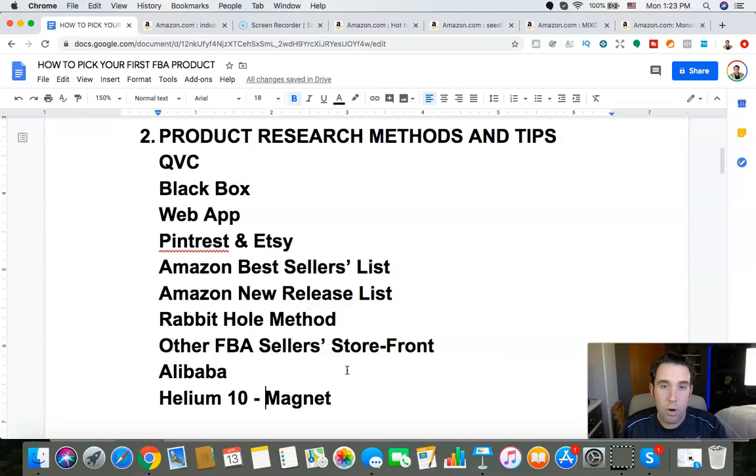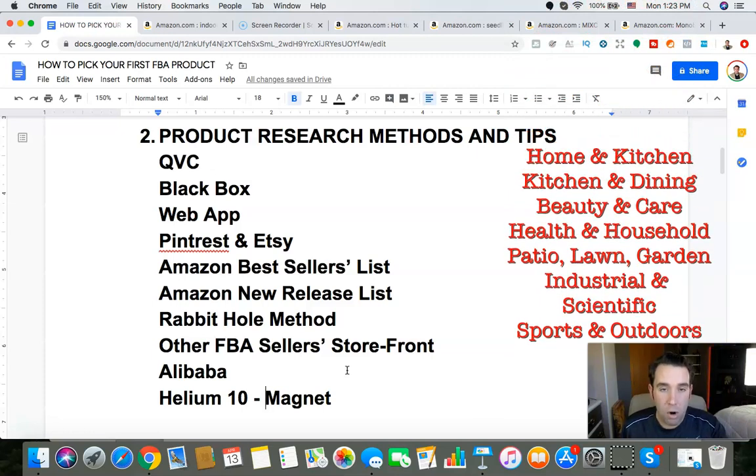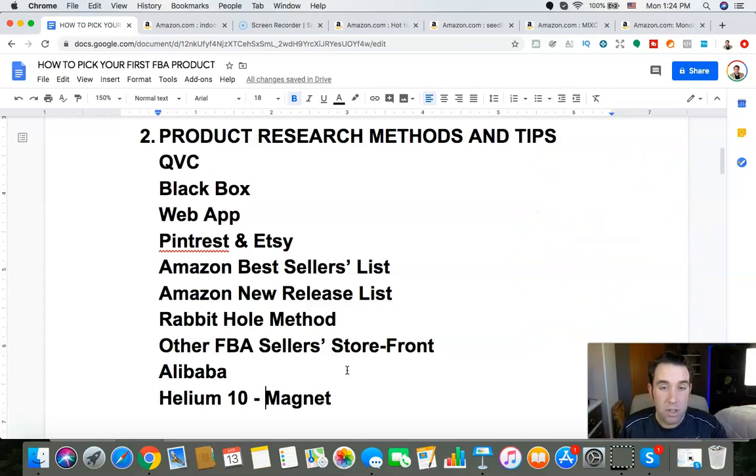You can go category by category. Let's talk about categories just for a minute. The best categories to find a product in are home and kitchen, health and household, beauty and personal care, baby, but be careful in baby because it's pretty competitive, kitchen and dining, patio, lawn and garden. Be careful in patio, lawn, and garden. Some items are seasonal, which means they only sell during the spring and summer. What other? Industrial and scientific is really good. And I'll show you some other ones once we go into Black Box, which is from Helium 10.